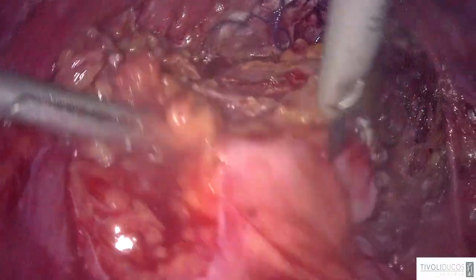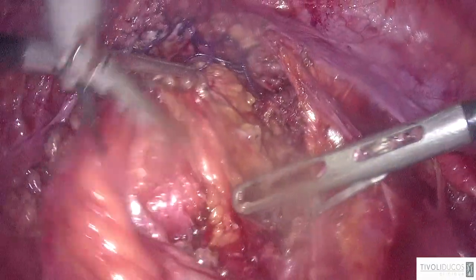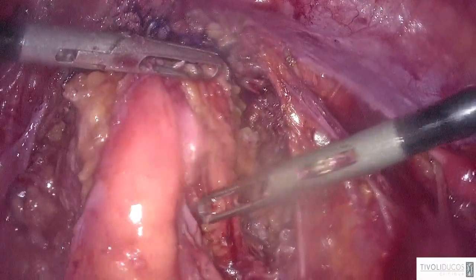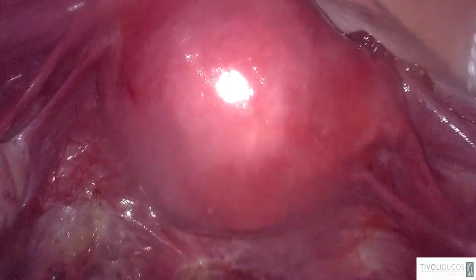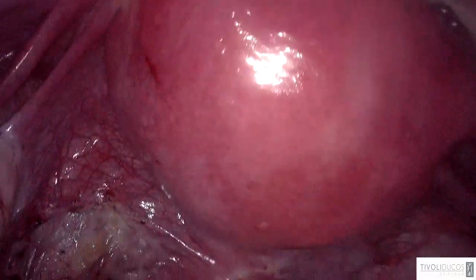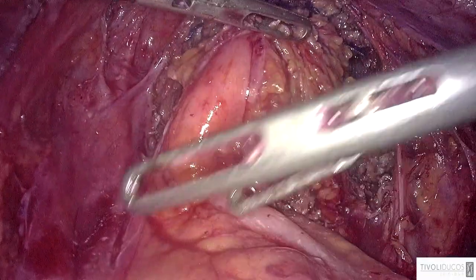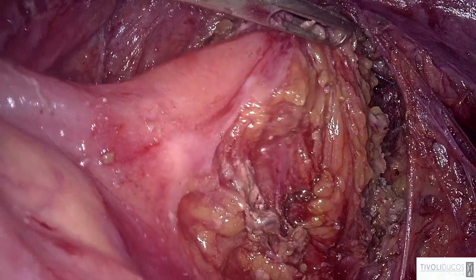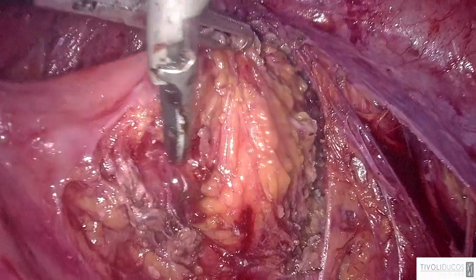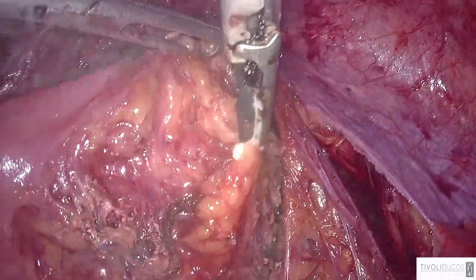So here we are on the third step, which is the preparation of the... I want to clean a bit more. It is less clear because we are working into the fat tissue. Parfait, donnez-moi l'ultracision. So here the rectal wall is here. You see it very well.